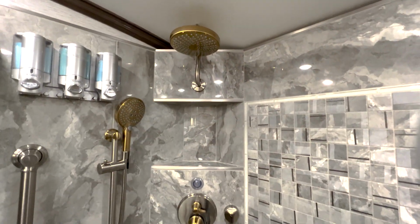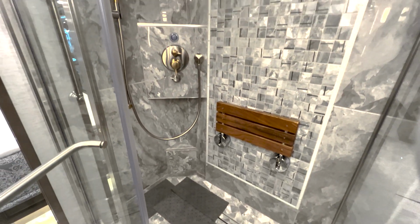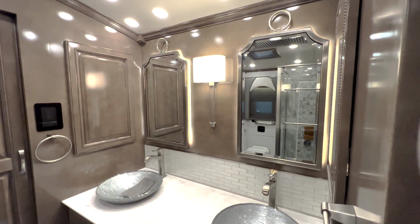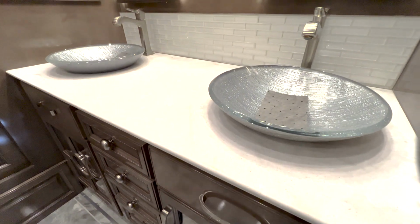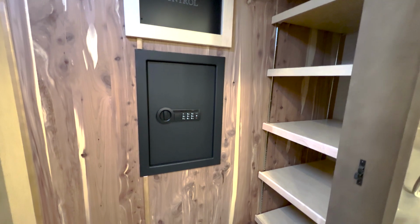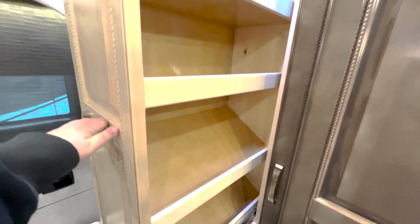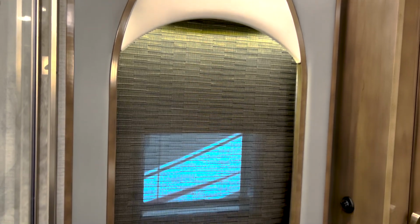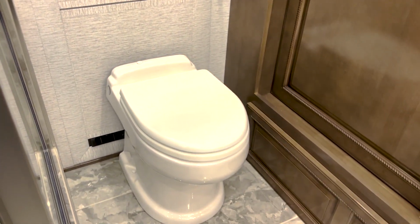Now we're in the rear bath of the 4551. We've got the huge shower, double vanity, and then our really large rear closet. Newmar's top selling floor plan. The style of the shower in these coaches is always getting redone. This is a great look. We've got our washer and dryer in our cabinet.